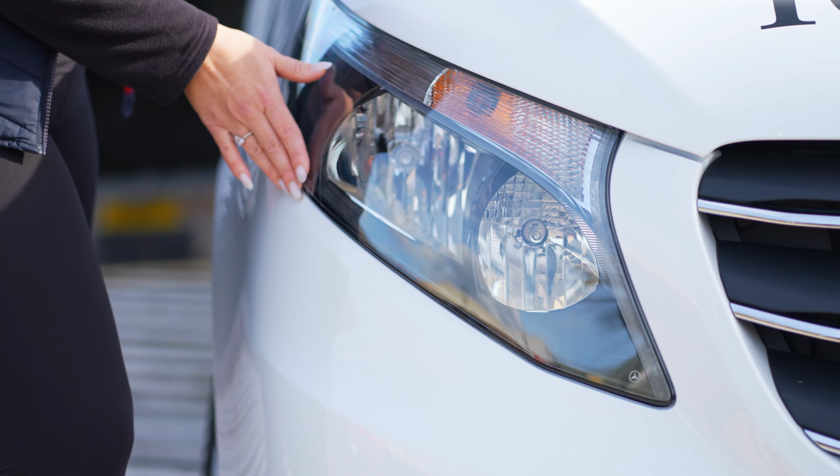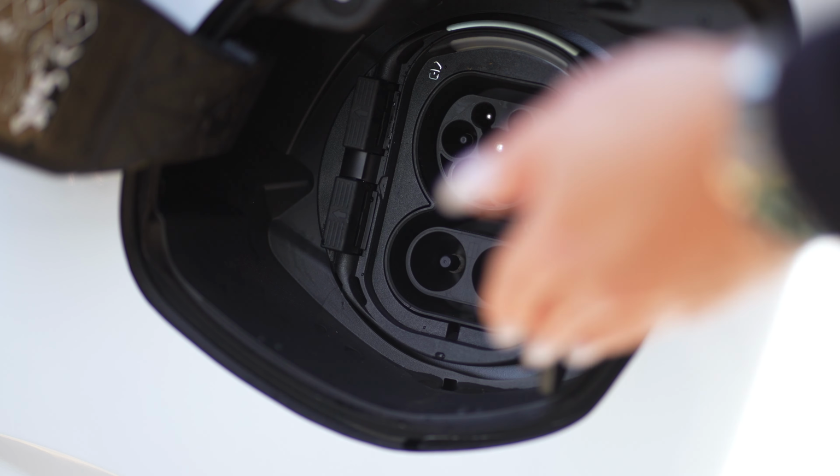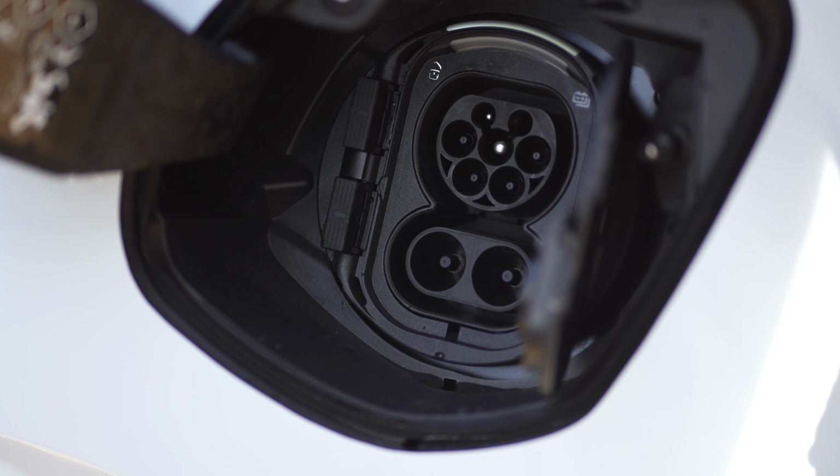One of the main differences in the new eVito is where you charge your van, which is just down inside this area here. And once you pop it open, you can find both charging ports, including your fast charger just down at the bottom.